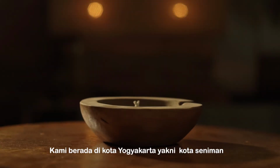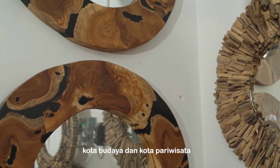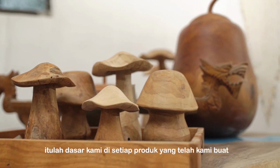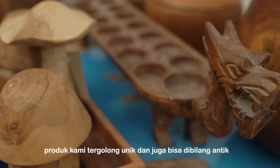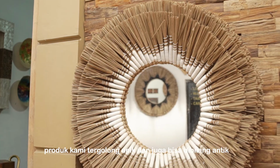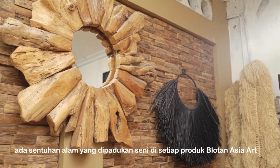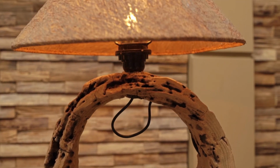We are in the city of Yogyakarta, the city of artists, the city of cultures, as well as the city of tourism. Those aspects have become our foundation for every product that we make. Our products are definitely unique, and they can also be considered antique. There is a certain value that can be felt from every product. There is a certain touch of nature combined with art in every Blotan Asia Art product.